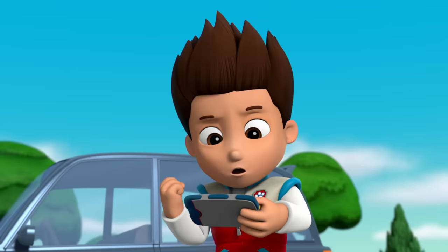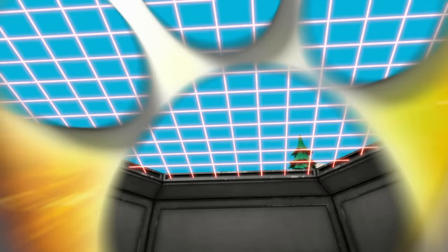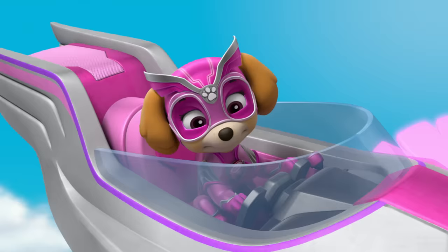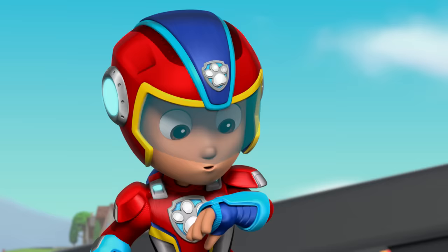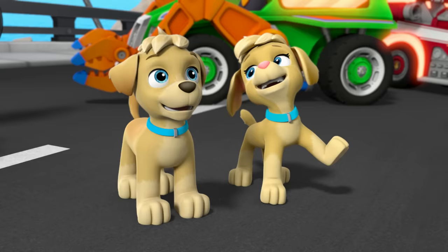We're on it, Mayor Goodway. Mighty pups are on a roll! Hello, Chicoletta! Mighty Sky is here to save us! Ryder, Mayor Goodway and Chicoletta are trapped inside Ladybird's nest! We need to figure out a way in, but all the Mighty Pups are busy. I think I know a couple pups who can help. Us? Time to think big!